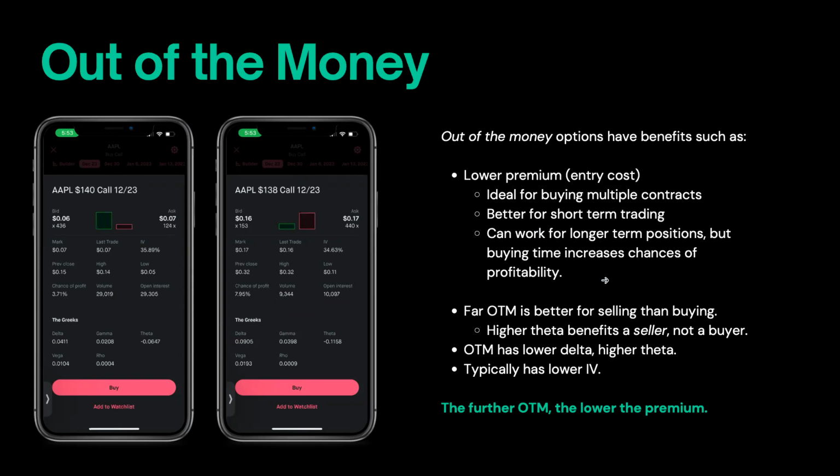If you go really, really far out of the money, those are better for selling than buying. And that's because essentially you're making premium. Obviously, Apple's not going to move $20 in a day or likely a week. So if you're an option seller, then it's really good for you. That's a benefit to the seller to have a hot theta. Out of the money has a lower delta, has a higher theta, and also a lower IV.